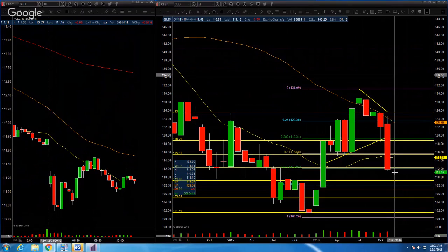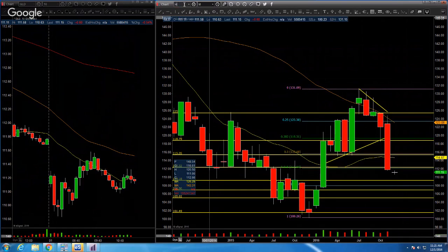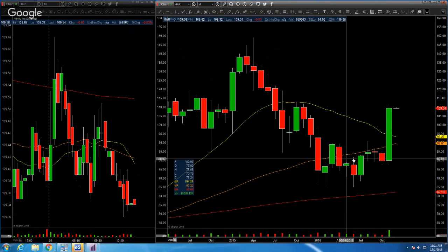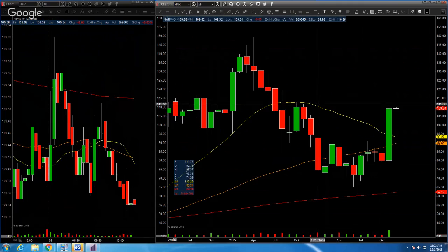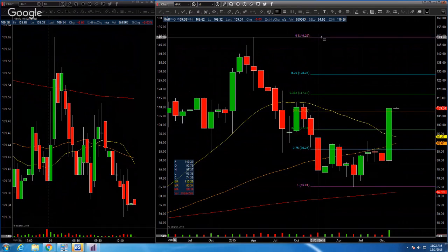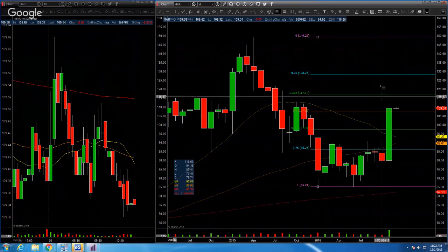Let's see here. Short HAR. You're in the double top here almost. For me, I don't know what it is, but apparently it has to do with the Trump effect. Yeah, I like 117, maybe 128, a little bit more on this.